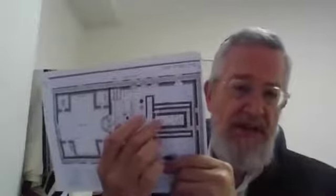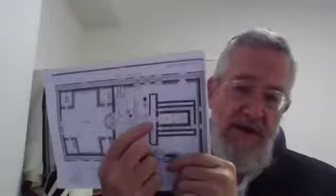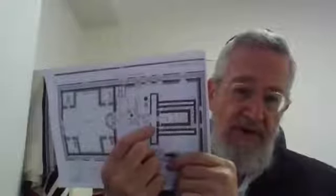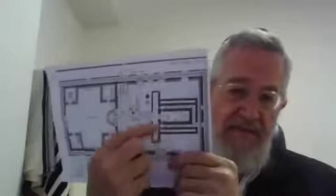Somebody has to do the Ketores every day. Someone has to light the menorah every day. There's avoda for the Lechem Hapanim. Kohanim can enter here. So if we're talking about the Kohen Gadol entering through the little southern door to eat privately, that's not a problem, because a Kohen can enter this area.